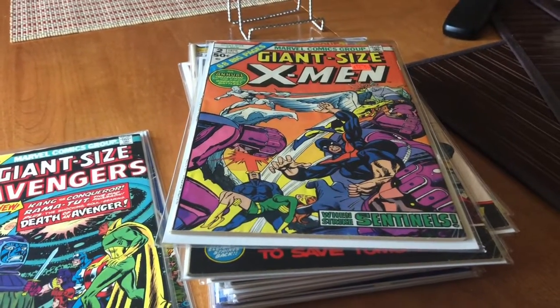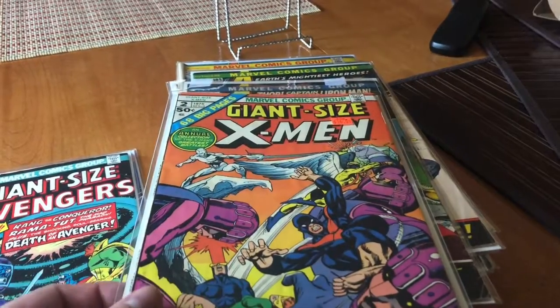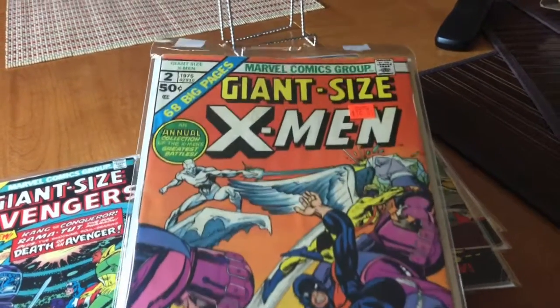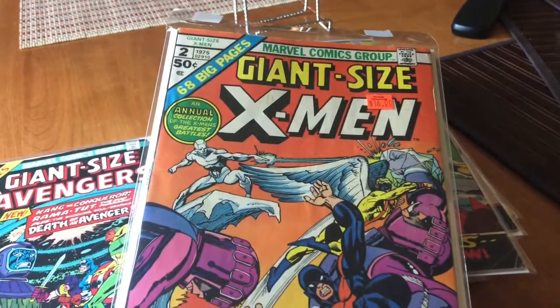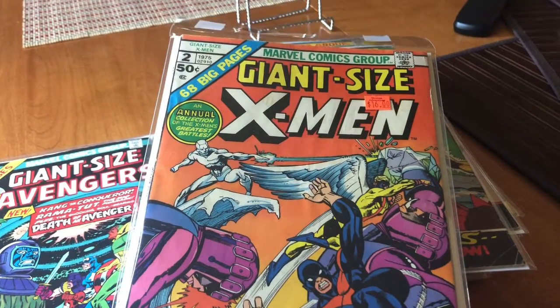So it's pretty cool. X-Men, this one wasn't meant to be at this point in the pile, but this one's from a local comic shop. You see right there, I paid $16 for it. Actually, I didn't, sorry. The tag says 16. I paid 8. It was in their half-price bin.